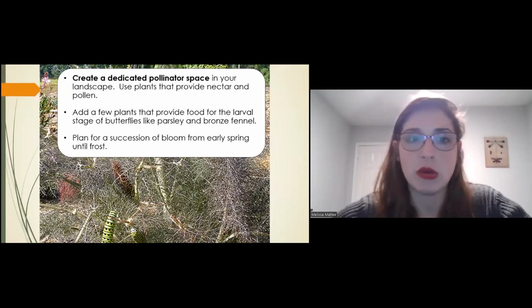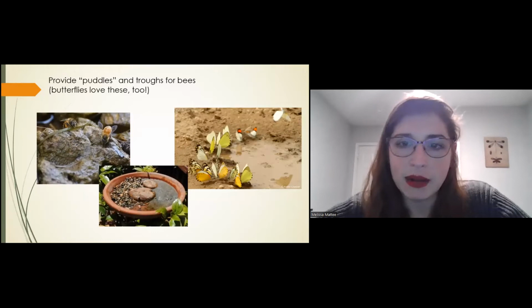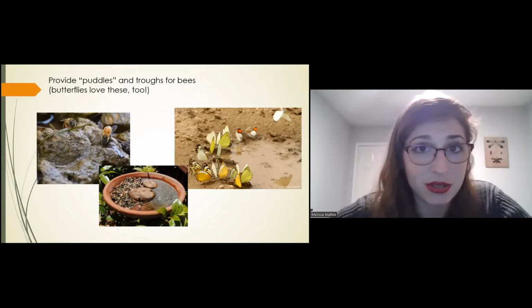Another thing you can do is provide puddles, which are basically troughs for bees and butterflies and other pollinators to get minerals. This is a behavior called puddling. I mentioned sweat bees can actually do it on humans or animals that sweat, or drink tears. Some of you may have seen a National Geographic picture of a lot of moths and butterflies drinking crocodiles' tears. That's why they do it, for the minerals in the salt in that fluid.